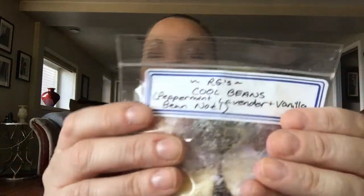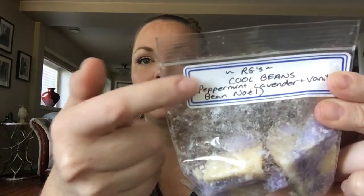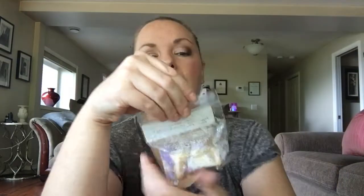Okay, so from Rose Girls, I decided to slice up one of my 2 mini pies in Cool Beans, which is peppermint, lavender, and vanilla bean Noel. And this is lovely. I think now Rose Girls has mini melters. I think I might try to get all the different ones in here. I think it's a sweet lavender. I think it's probably the peppermint, sweet lavender, vanilla bean Noel, but I'd like to do mini melters so I can always have this in my room because this is beautiful.